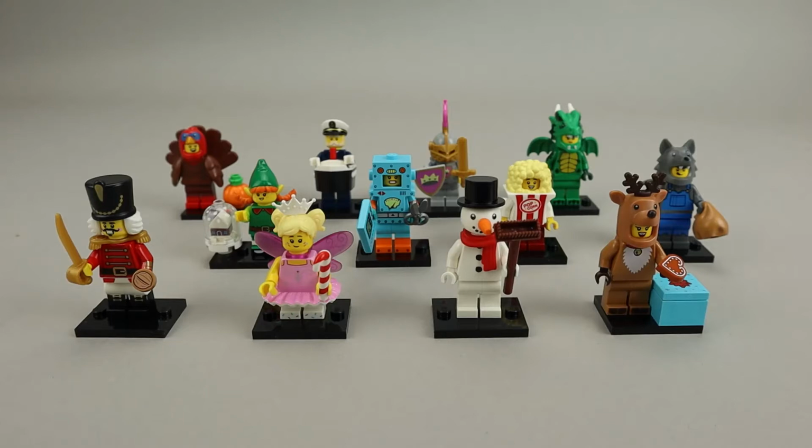And then there's a couple of holiday themed ones. So you got the Thanksgiving turkey back there. You have the Nutcracker, the Sugar Fairy, the elf, all what I would say would be winter type themes, as well as the reindeer and snowman. So those first four there in the front are pretty much holiday themed costumes, and then the turkey there in the back.